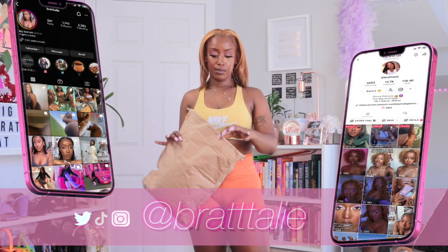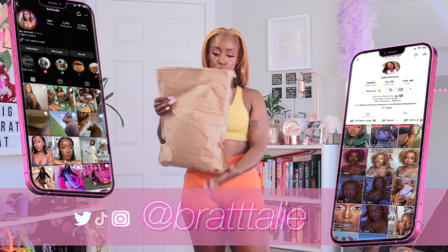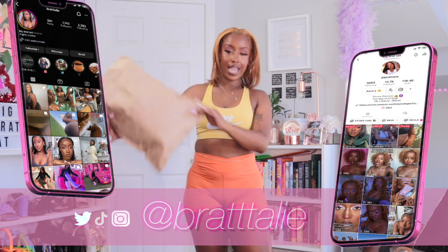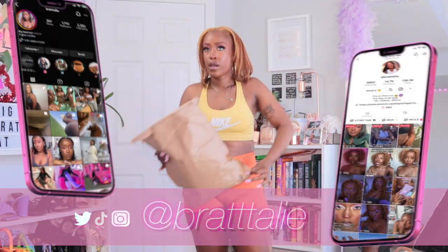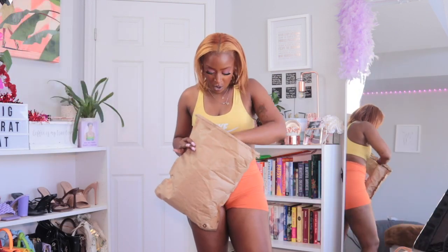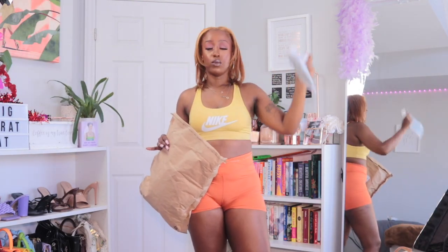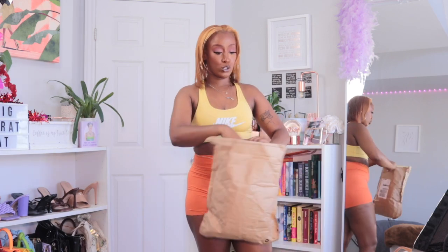So one thing I like about SKIMS is every time I get a package, whatever it comes in is recyclable or compostable. You can't tell what it is. It's just a brown paper bag, brown box. And I think that is great because we already know that the little pocket thingies that the stuff comes in are biodegradable, which I think is amazing. We're going to get into it.